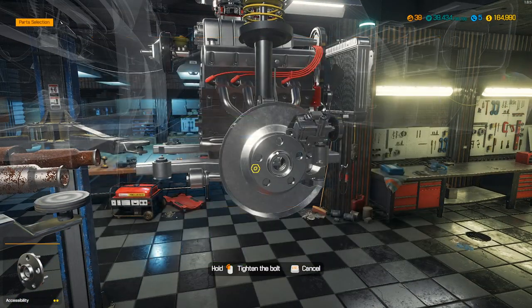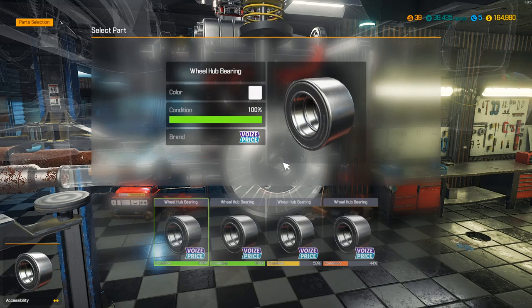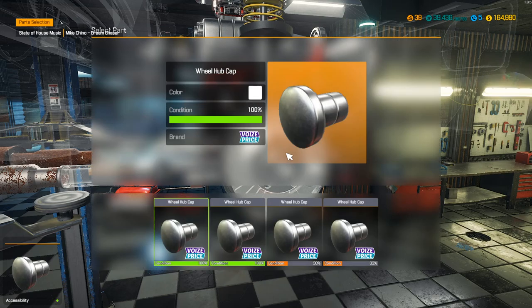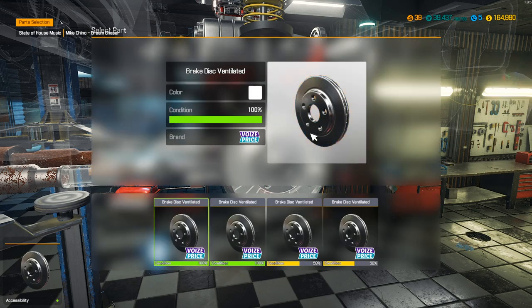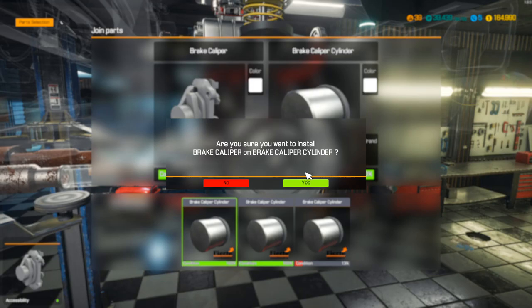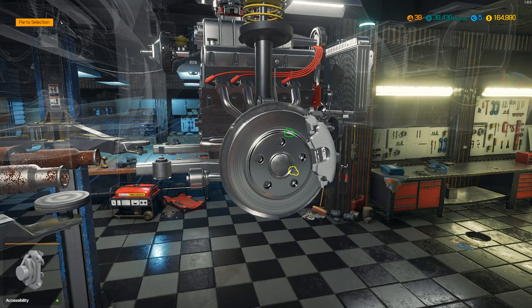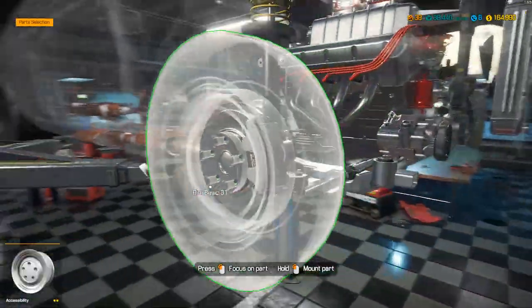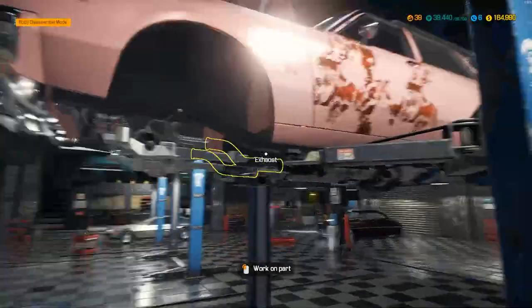I'm so not used to not having an upper control arm. That is wild. But hey, dragster rules, right? Fuel hub cap. Brake disc ventilated. Brake pads. Brake caliper. Cinch that down, and that should be that side built out.